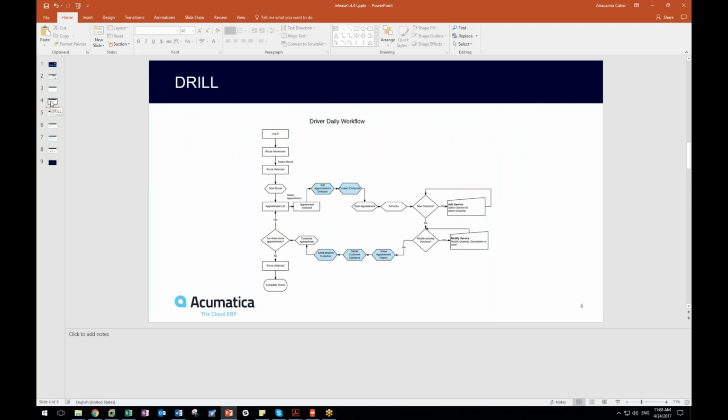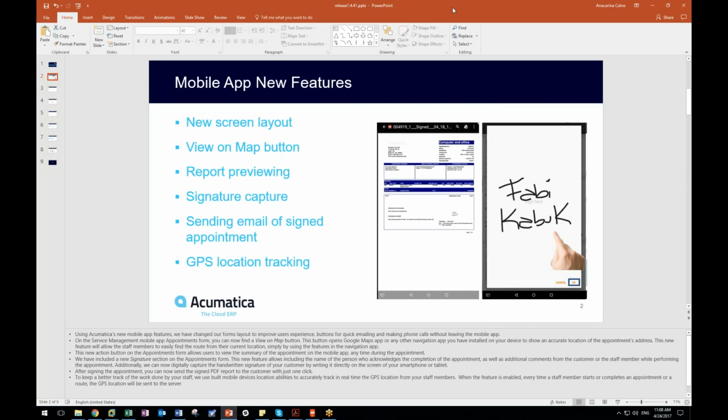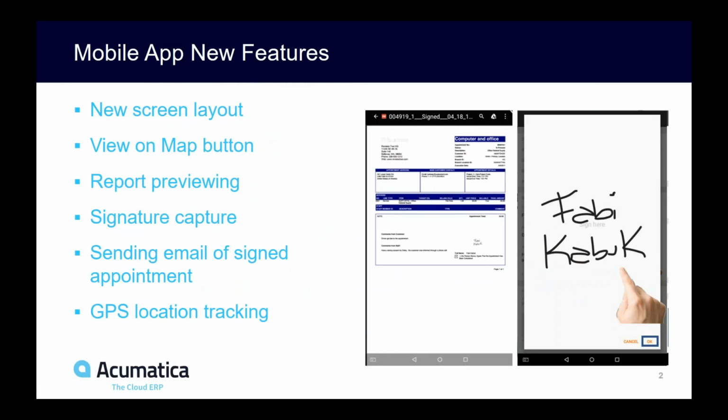So this concludes the drill, and as you can see, in the drill we showed the new layout of the screens. We also showed the View on Map button that is now available in the appointment form. We also previewed the report of the appointment. We captured the customer signature. We sent the PDF appointment summary with the signature to the customer, and also we gathered the GPS location of the staff member when he started and completed the route and when he started and completed the appointment.